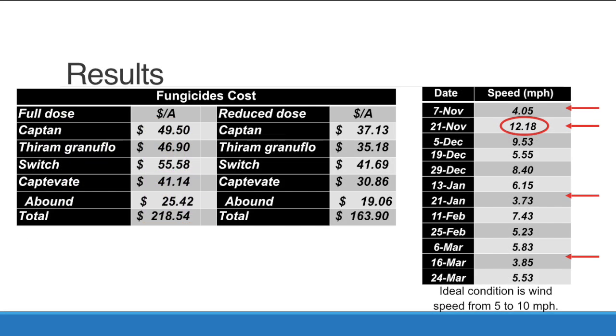For the treatments where we used the full dose of the fungicides, we spent around $218 per acre on fungicide costs alone. And for the treatment in which we reduced the dose, we spent $163 per acre, as expected, 25% less than the full doses.